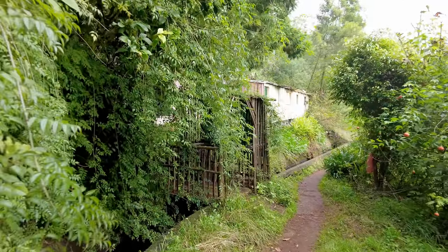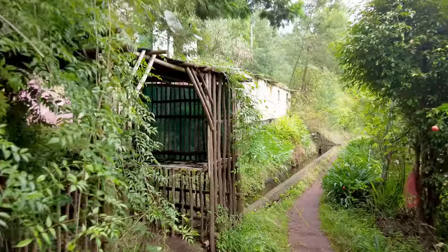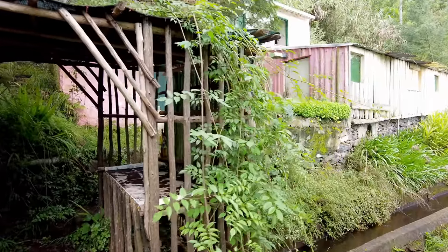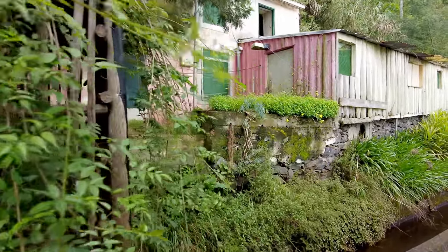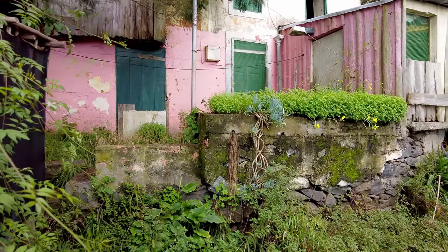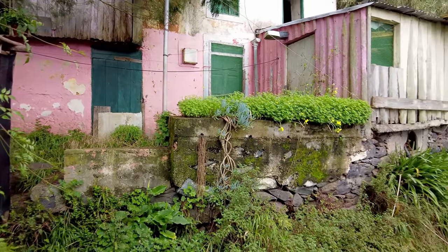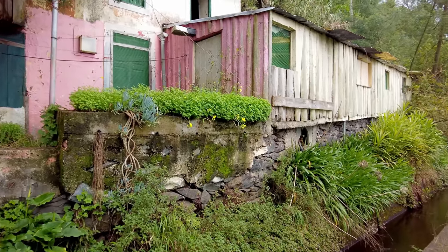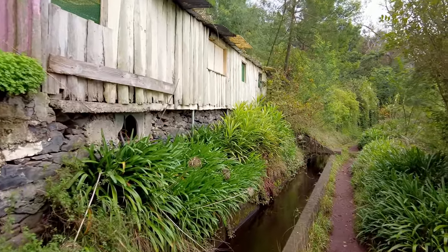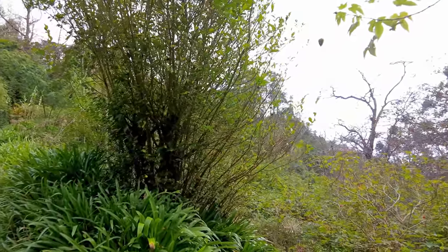Come across this deserted home. It's quite interesting how they've expanded it. Maybe it started off with just that house in the background, just a few rooms, and over time built a little bit on the side, a little bit on the front. Got some fencing on here to keep people out or animals. And I'm wondering then also perhaps they would have farmed this land in front of us.